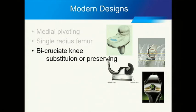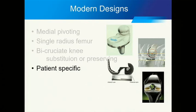They get a warning after 2 years in the registries that a lot of revisions happen, and a lot of surgeons exactly recognize, this is nothing for me. It's too difficult. A lot of my patients are not happy. And this is the story probably for all these modern designs. The more sophisticated they are, the less forgiving, and that's the problem for the surgeons. Do they get a better result?